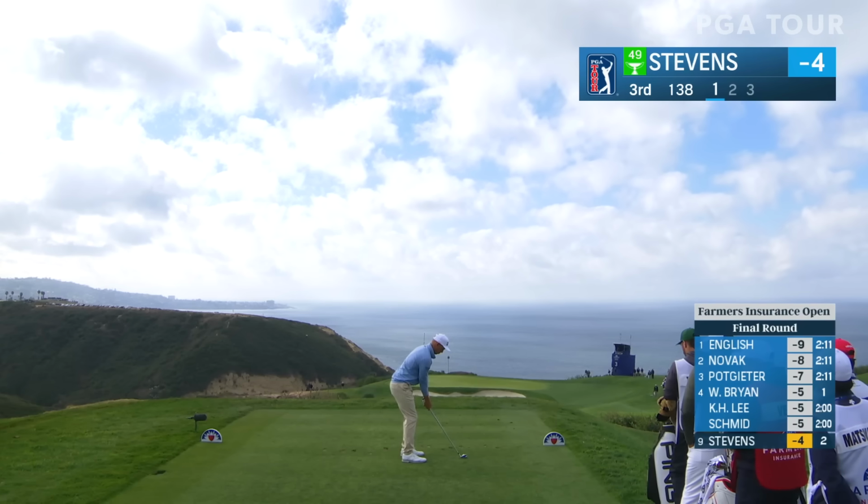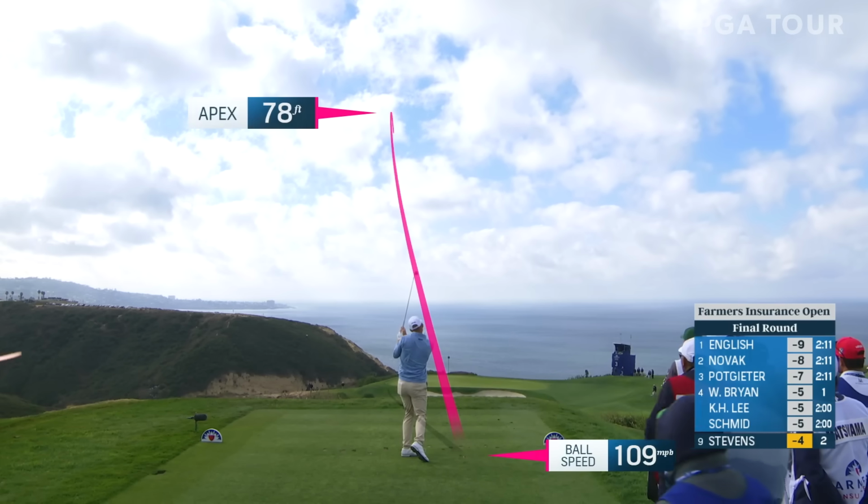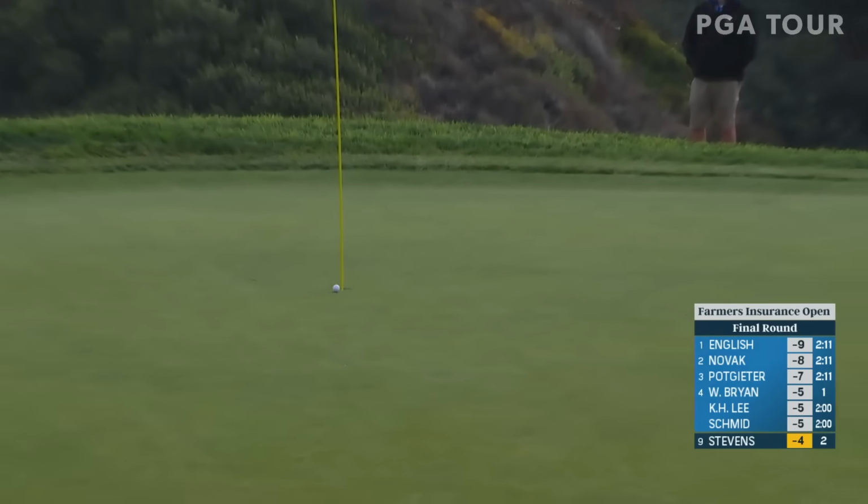Sam Stevens at this beautiful par 3. They've shortened this up, 138 yards deep. It's the hardest hole on the golf course at the moment. Not for Sam.